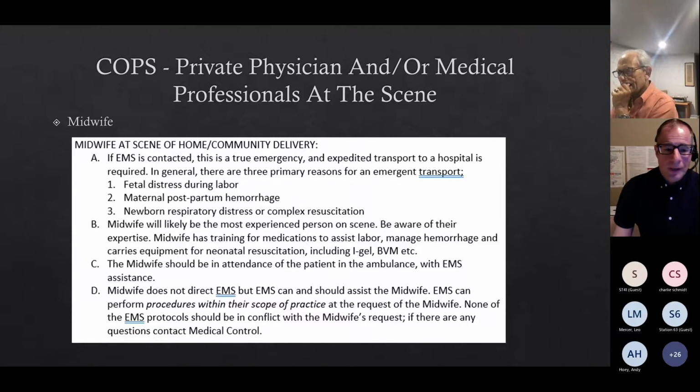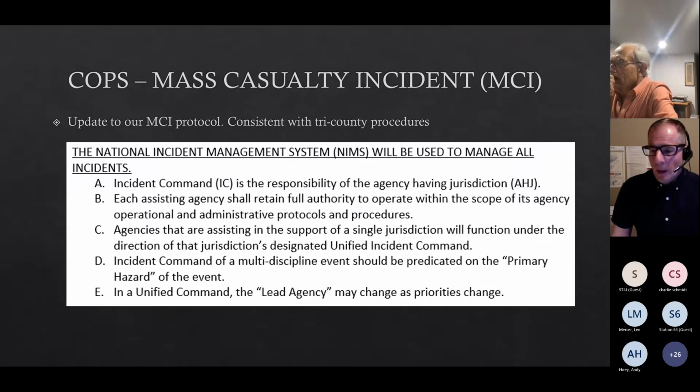The midwife can be in attendance of the patient with EMS assistance, but EMS retains scene control. The midwife does not direct EMS, but EMS can assist the midwife and can perform procedures within the scope of practice. There's nothing that the midwife should be directing that deviates from your established protocols. And if there are any questions, contact medical control. Okay.